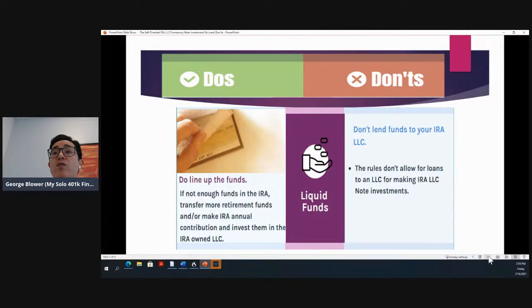So next, you need to make sure that you have enough money to fund the investment. So you want to line up the funds. If you don't have enough money in your IRA, you want to make sure that those funds are liquid, right? You might need to sell an investment so that you have the cash in your IRA to be able to fund that promissory note investment. And then if you still don't have enough money, then the only other way that you're going to be able to get money into the account is either by transferring the funds from a different retirement account or making contributions.